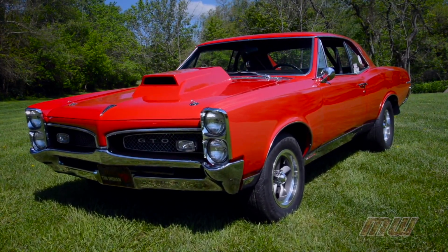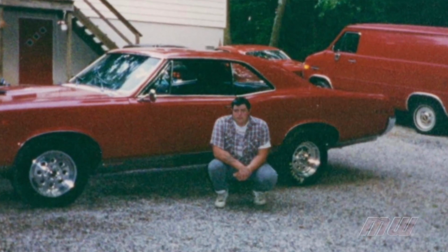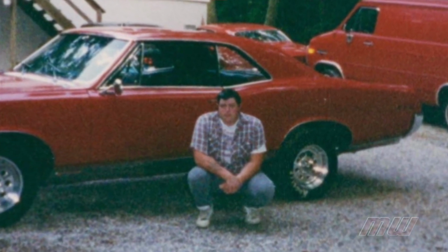It was around '92, I think, when I first had it on the road. And the first couple times I took it out, I was a little nervous and intimidated. I was always worried, well, if it breaks down, am I going to know how to fix it? So the first couple times out, I always tried to make sure I had somebody with me. That way, if I was on the side of the road, I'd at least have somebody to talk to.